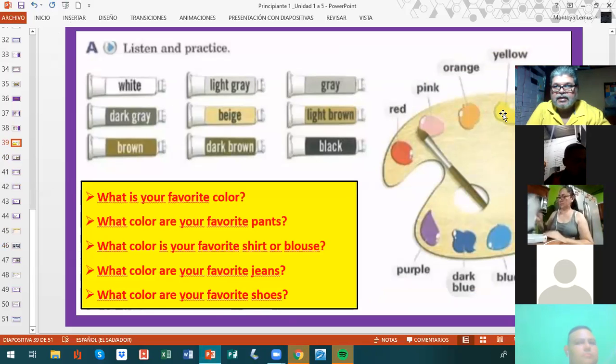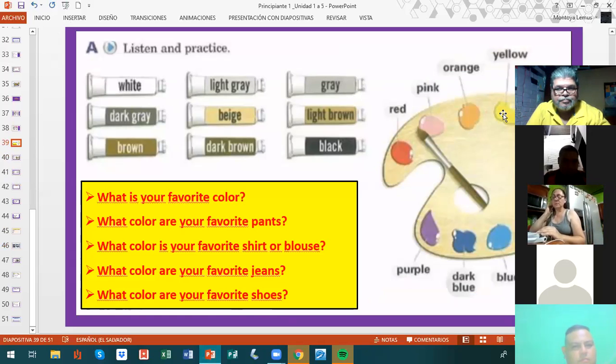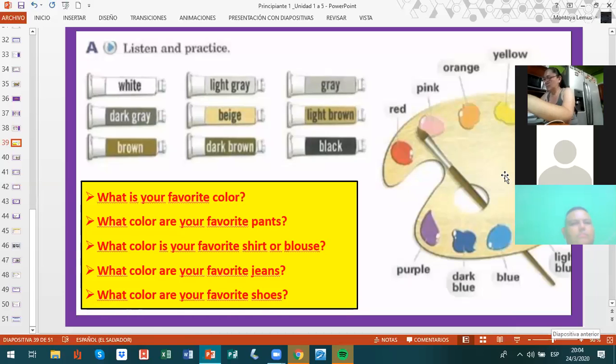Okay, this is the last activity we did last night. Last night we talked about colors. So, if I ask Daniel Enrique, what color is your favorite shirt? My favorite shirt is dark gray. Dark gray. Okay, good.